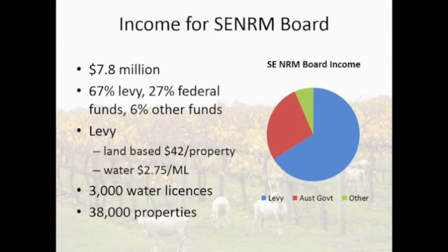The board also gets funds from the Australian government through things like the National Landcare Program and the Biodiversity Fund, and we also generate a bit of income from some fee-for-service work we do.